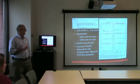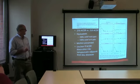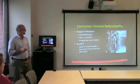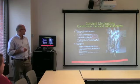Just some studies showing that it works really well. 80%, at least the equivalent in this particular study. If they had neck pain before and arm pain, then the neck pain was better relieved. So that's a good reason to do it. Life-limiting pain, more than 2 months, progressive motor deficits.